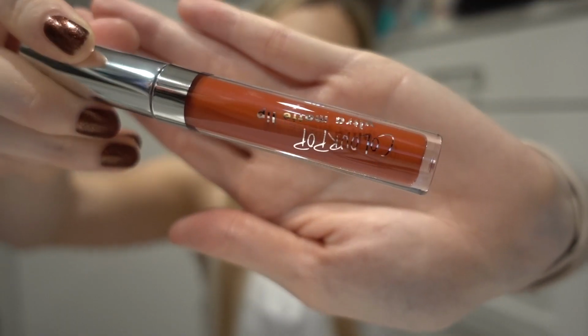So I also picked up an ultra matte lip, and this one is in the shade Snowfleek, and I actually got this because one of my best friends was talking about it and saying how much she loved the shade, so I figured I would try it. This is kind of like a burnt red. It's very much in the color film family that I love to wear.